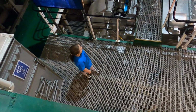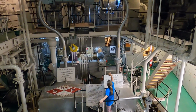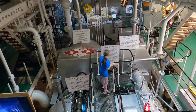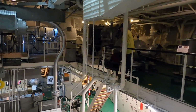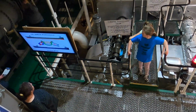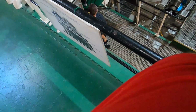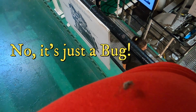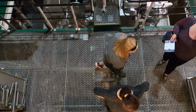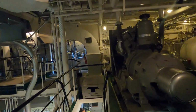You having fun? Oh, I think if that engine was running, it would be really loud. I have found a friend. I don't know if you can make that out or not. That's a mayfly. Oh, this is really cool.